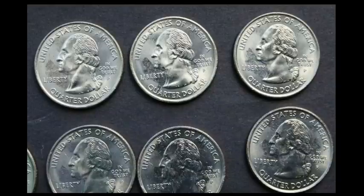The grease is applied to the dies as a way to help lubricate them, because the minting presses are machines that exhibit wear and tear after so many strikes. So they have to continuously lubricate the machinery, the dies, and all the moving parts on there.